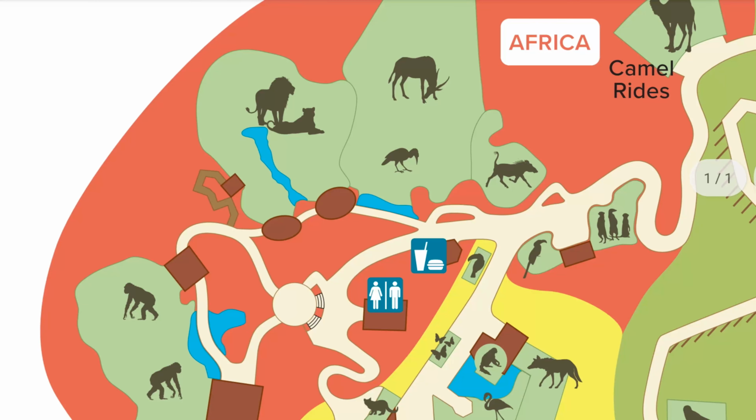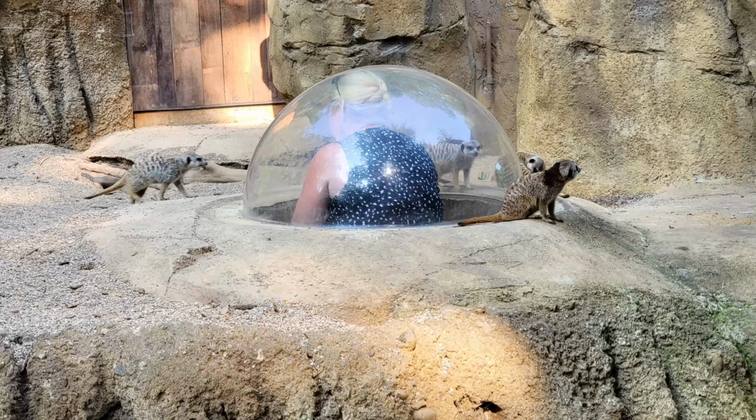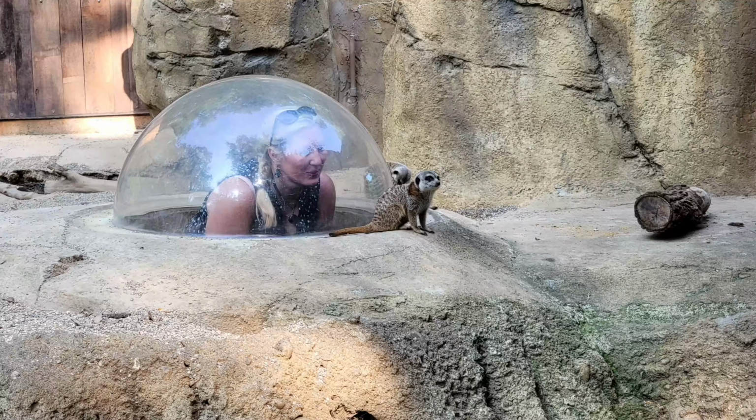Sadly, we didn't get all of this on video, but we did get a ton of pictures. The meerkats snuck up behind me and surrounded me. I was in heaven. One of the staff told us that their zookeeper that feeds them is also blonde, and they probably thought I was her.